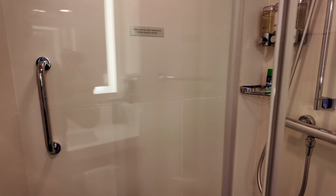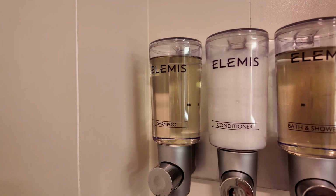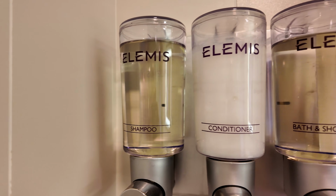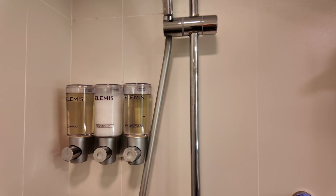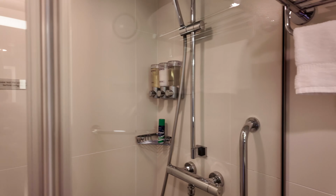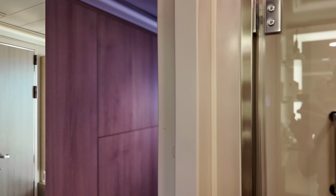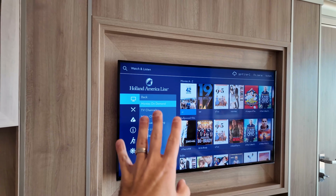I'm gonna go inside and just show you something here, because a lot of people, myself included, like to travel light. So shampoo, conditioner, bath and shower gel, if you're not picky about that kind of stuff, that's already provided for you. So that's nice. And that's about it. One thing worth mentioning is the entertainment on the TV.